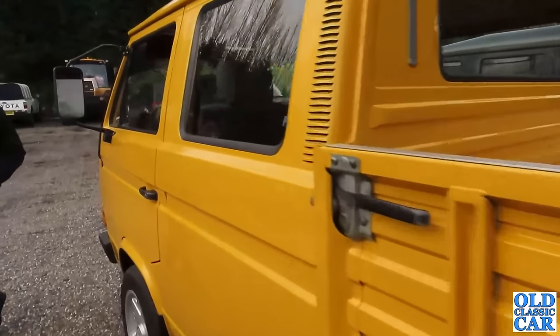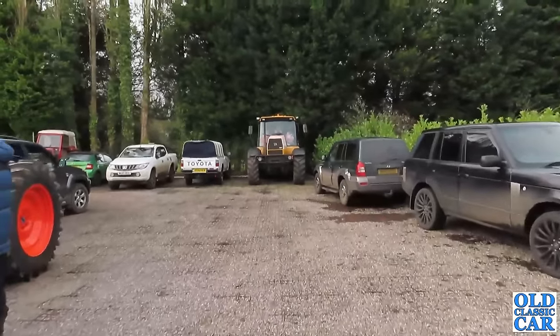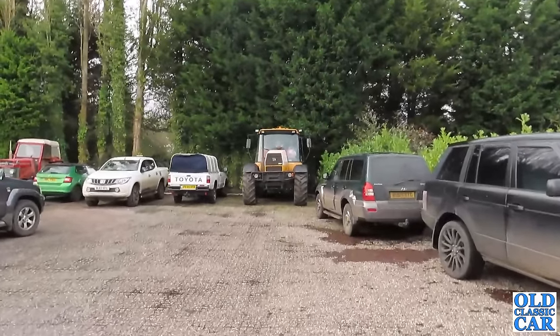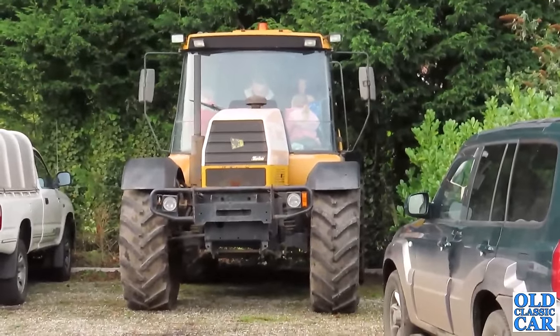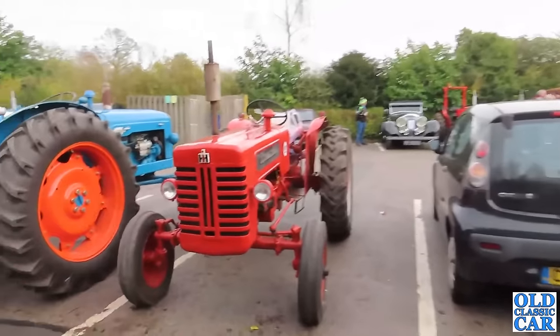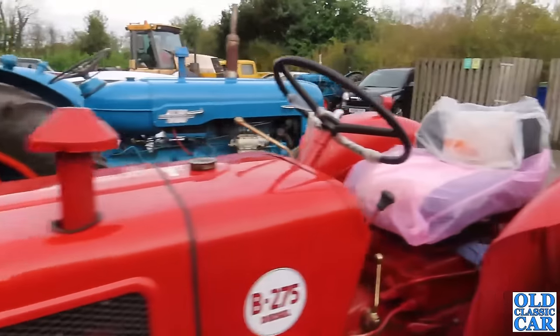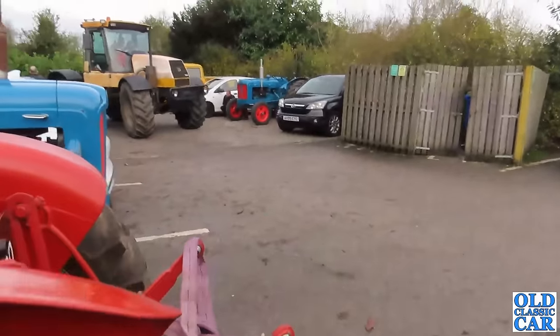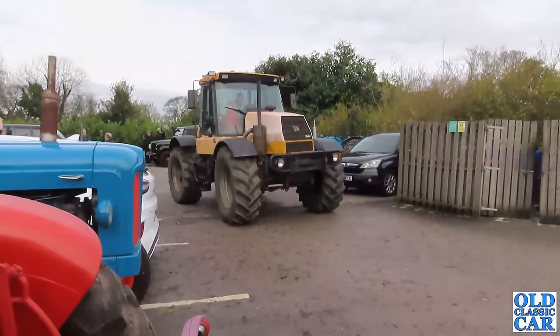And the JCB is firing up. Also yellow. Let's watch the fast track go past this great little International Harvester and the Fordson Power Major. And that's another one you won't want to argue with.